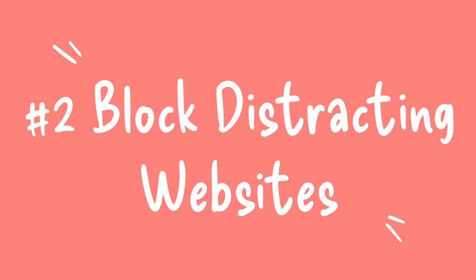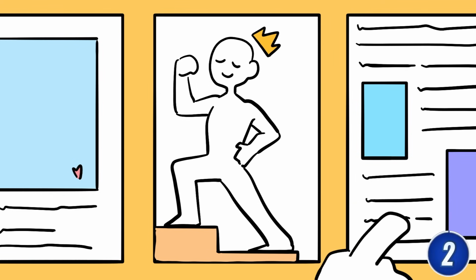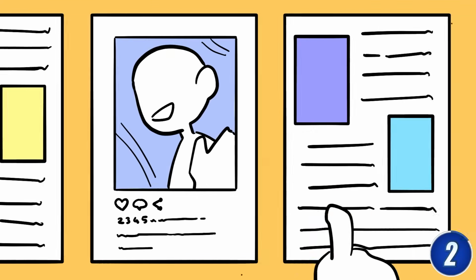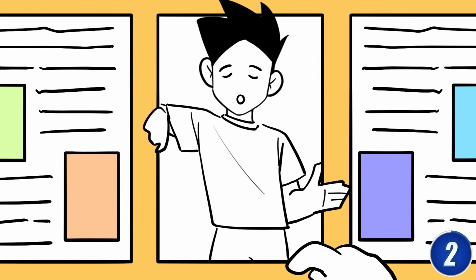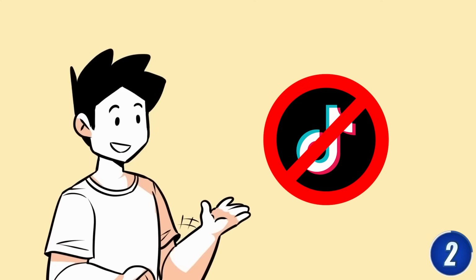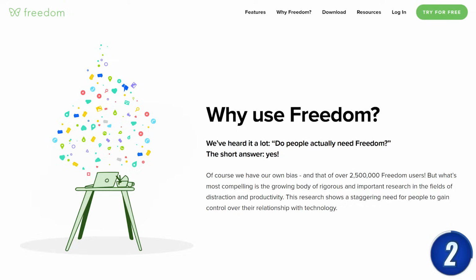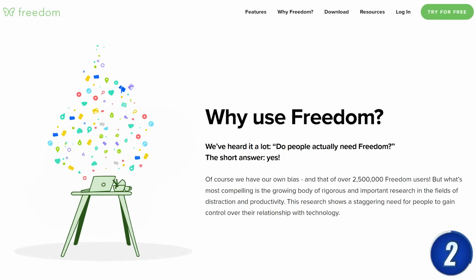Tip number 2, block distracting websites. We spend time that we should be using to achieve our goals distracted by news, social media, or online shopping. And obviously, these can be okay, but it should be on your own conditions. You can do this by using apps or plugins that block you from visiting certain websites that you find most distracting. One of the most popular apps in this category is Freedom.